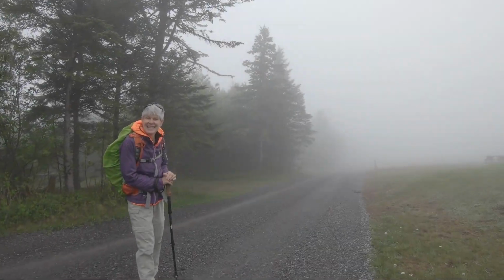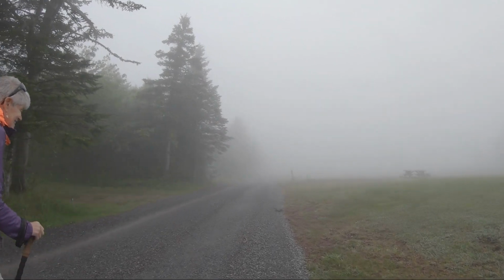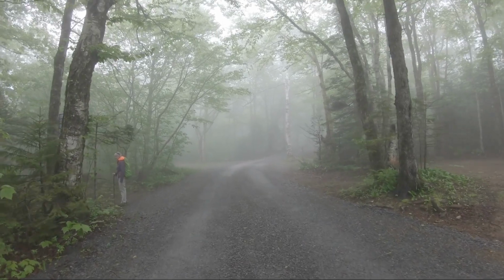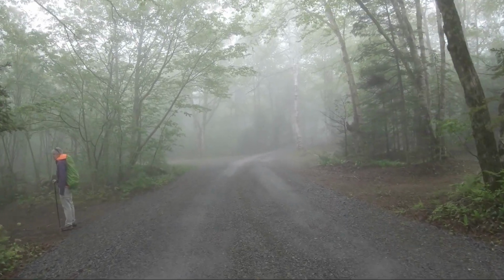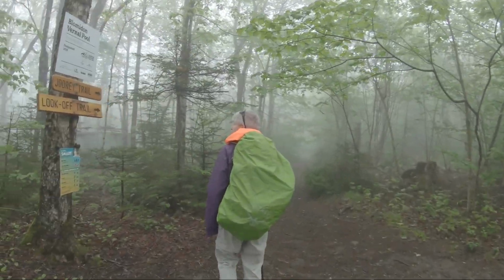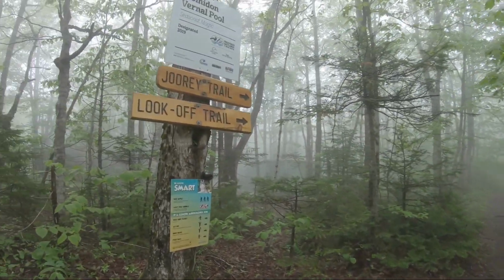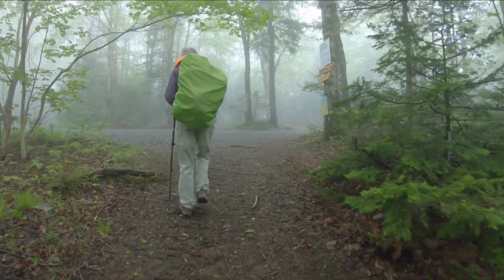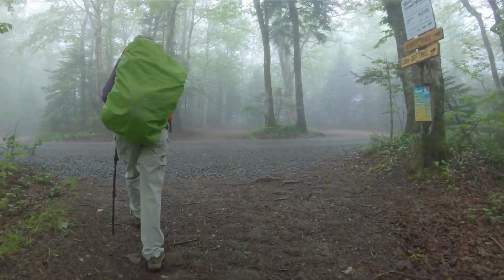So here we are, starting from the campground, and we're at Blomidon. Now I think we're going to get started at the head of the trail. That's this afternoon's trail. We're just going to come right back out to the road.